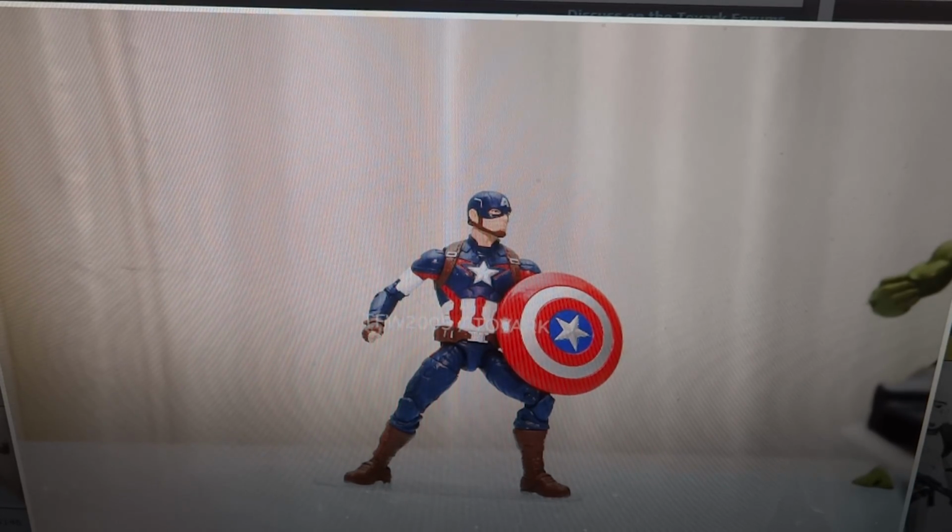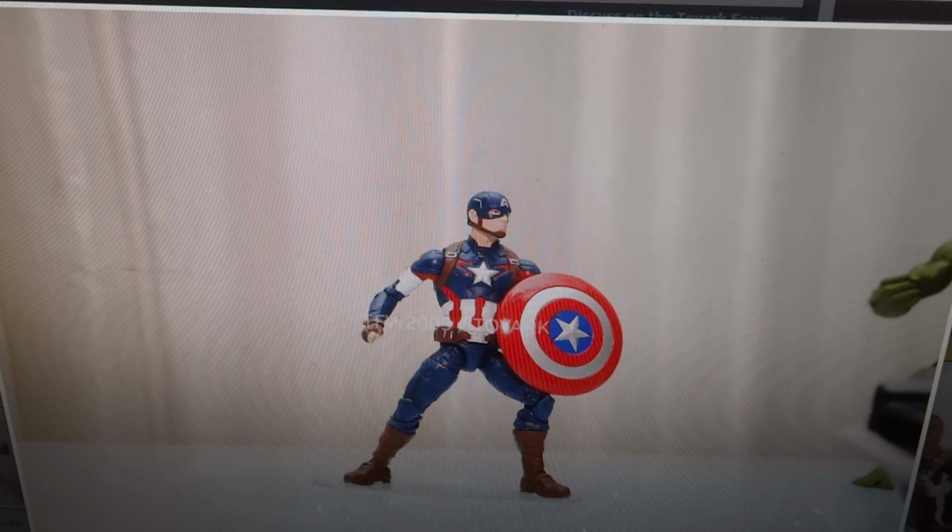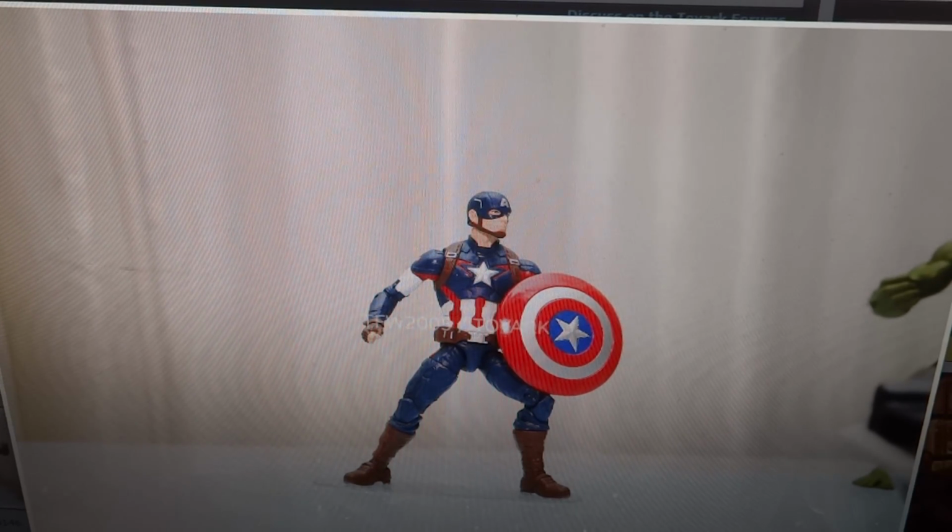As you can see, we do have Captain America as well as the Hulk here. They are 6-inch figures from the Infinite series, I'm assuming. At first, Toy Arc was reporting these as most likely 3 3/4 inch figures, but it's basically been confirmed now that these are 6-inch figures. Overall, they look really cool. This looks like there's a lot of reused parts here.